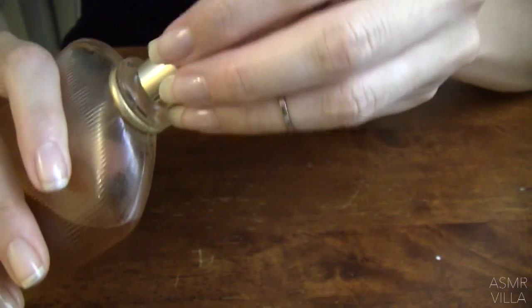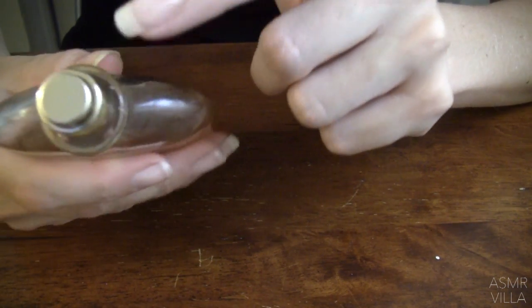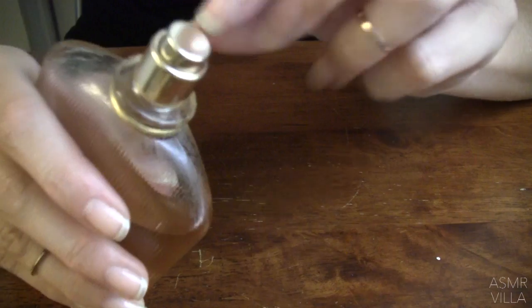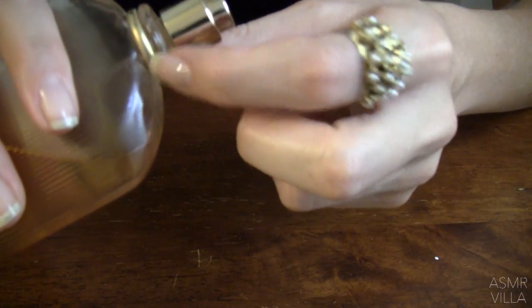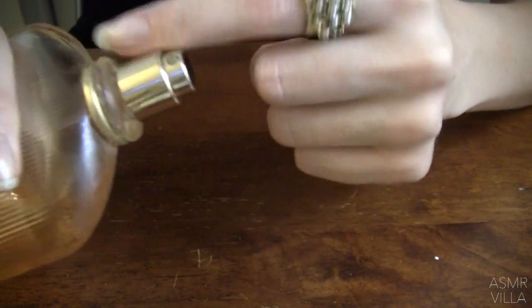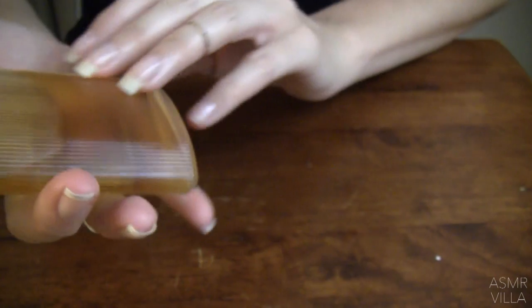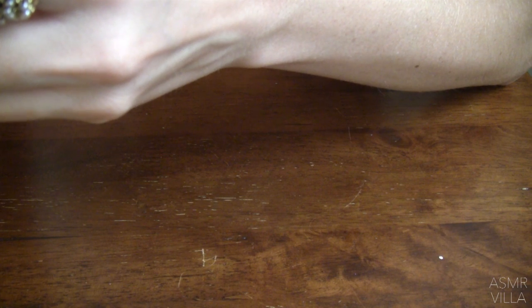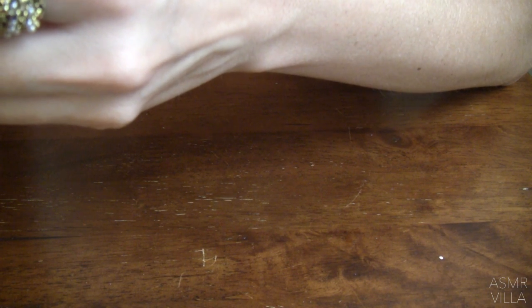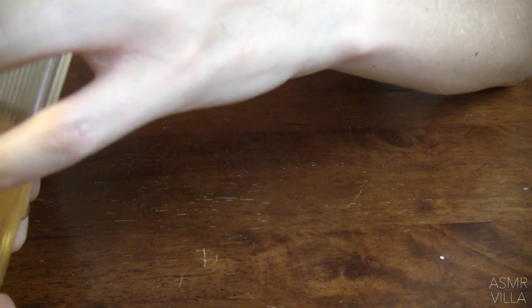So then the top is also made of plastic, it sounds like, but it's covered with a gold coating. It looks really pretty. And then it has a little tiny gold circular bar around the edge here. At the bottom it says nothing, I guess it's just a little bit of details about the company and the address. So nothing too special. That it's a spray.